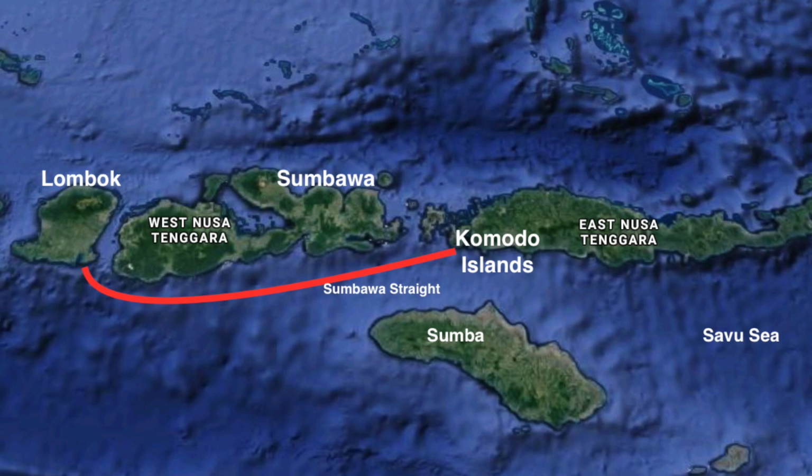Day number 2. Since we left Komodo, we're on our way to Lombok. Pretty spewing, because we're sailing straight past the island of Sumbawa. This is a place I really wanted to check out. Never been here before, so I was really keen to have a suss, but it's getting late. We need to get a motor.